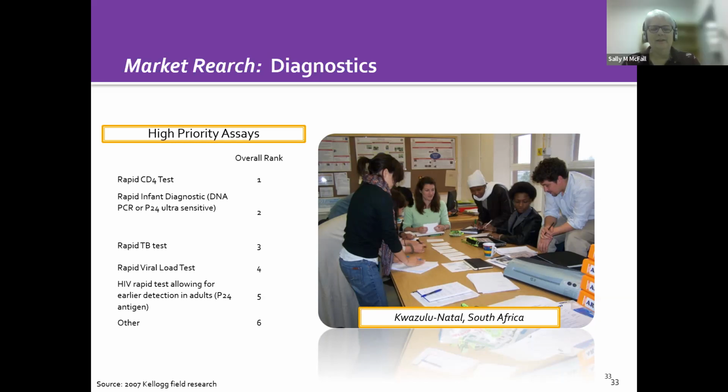Thanks, Matt. So this is a picture of Cara playing kind of a game with some healthcare providers about what kind of test they would like to have in their clinic the most. And so they rank them. But what she did was probe their answers, and what she found was that they didn't ask for, for example, rapid viral load testing and rapid TB testing, because they just didn't even think they were possible. So they put the rapid CD4 test because they thought that one was the least possible. So it's interesting how you have to probe deeply and find out what people are thinking. And that gives you a really good idea of what the needs are.